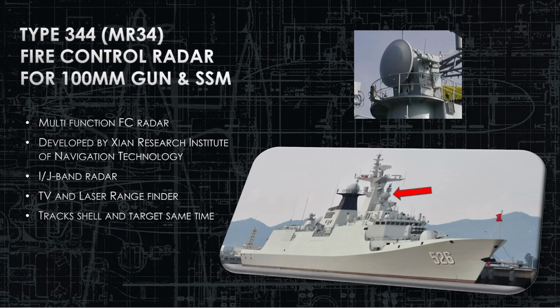Here's the Type 344 fire control radar for the 100 millimeter gun on the bow. This radar is mounted above the bridge, forward of the first mast there. This one is actually indigenous. This is developed by the Jiangkai Research Institute for Navigation and Technology. They do all things radar over there. This is an IJ band, also has a TV and laser rangefinder. You can see the little laser rangefinder mounted next to the dish there as you look at the picture.